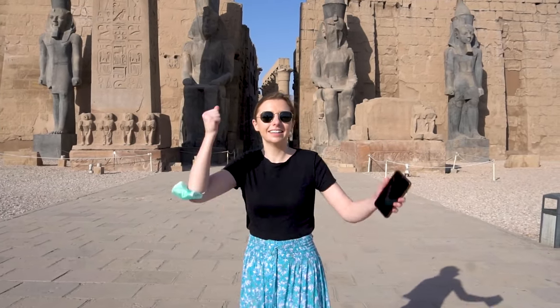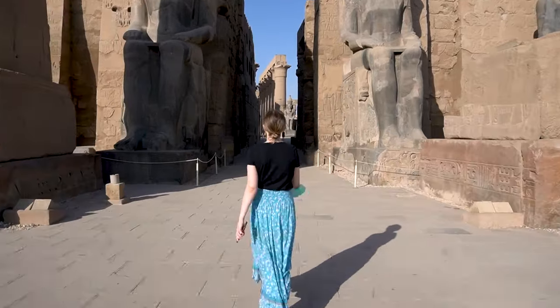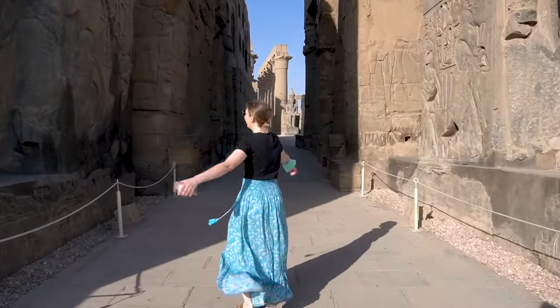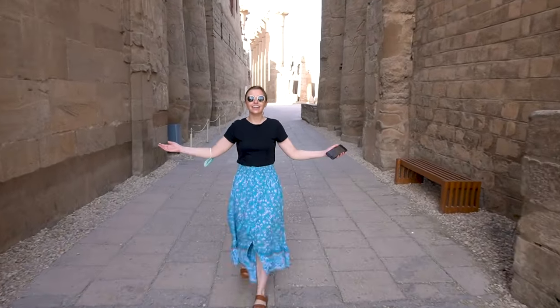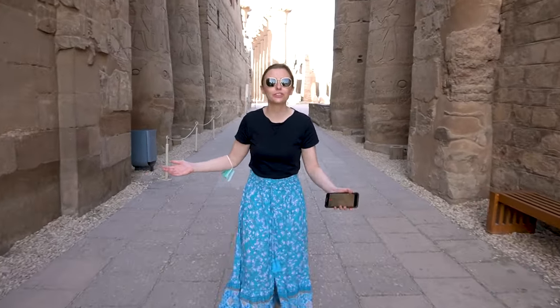Just gotten into the temple. It is just about 7 a.m. and we're one of about three groups in here. Yes! What the heck? There's literally no one here. We just got to walk through this cool entrance all by ourselves. It's crazy how big everything is.